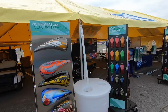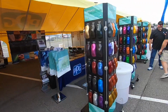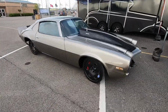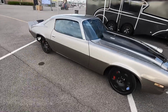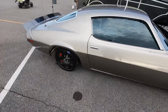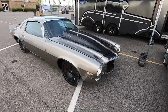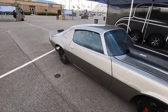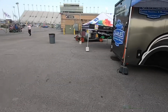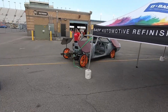PPG set up here with a lot of sample colors, so you can pick out a color you like. Y'all check out the wheels on this Camaro right here. Those are not actual wheels, y'all. Those are little tiny rollers that you can put on your project just to make it easy to roll around the shop. Those are pretty cool. Be great to have just to make things a little easier. Over here you can see a project in the works that's got those on it. Makes it really easy.